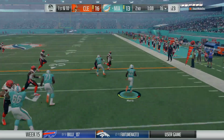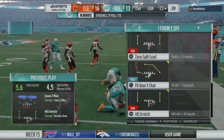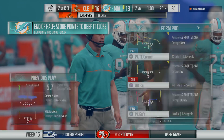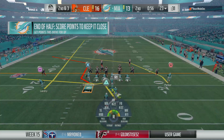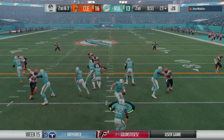Now they try the right side here. And good yardage as he gets this one up to about the 23. It's a 7-yard carry to set them up with a 2nd and 3. Well, no matter how they phrase it, staying on schedule, staying ahead of the sticks, whatever you want to call it, 7 yards on 1st down, that fits the bill.